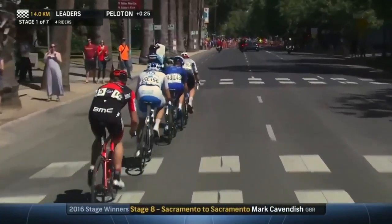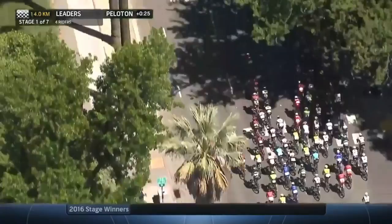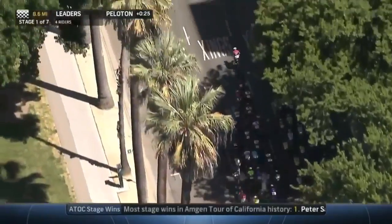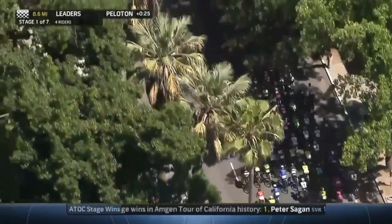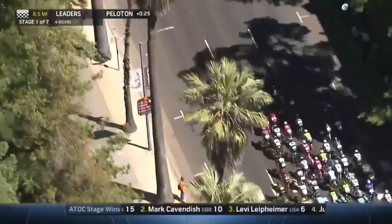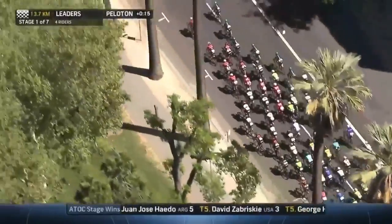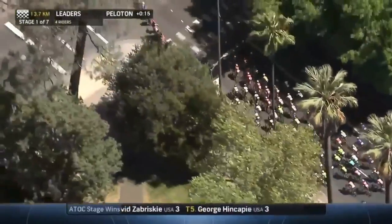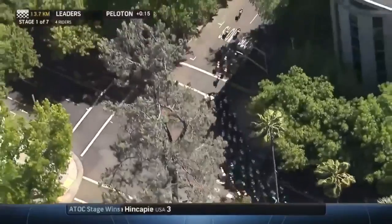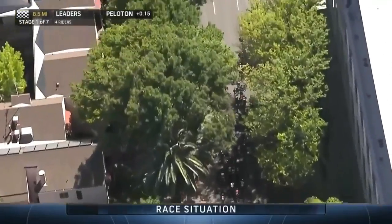These riders are yet to get onto the actual finishing circuit. They're still heading in, coming in here on Capitol Mall. You've got Trek Segafredo over on the right-hand side. Very complicated nowadays because everybody this year seems to have gone for red and black or black and red jerseys. So from a helicopter, it looks like everybody's from the same team at the front of the peloton. And I think it's Ian Boswell who's got control of the field for Team Sky.